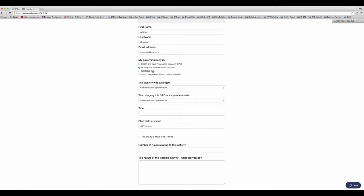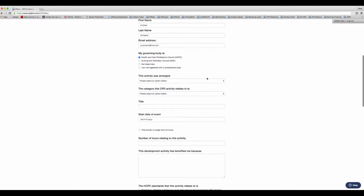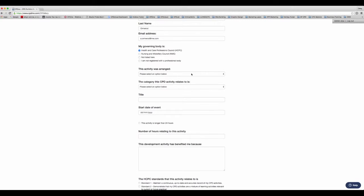If you're not registered with a governing body, then you can select either of these next two options. If you select "I am not registered with a professional body", but you are a registered professional with somebody else, it gives you a very generic way to keep an accurate record of your CPD. And for anybody on here who is not registered with either of these two bodies, I'd strongly suggest that you use that category.